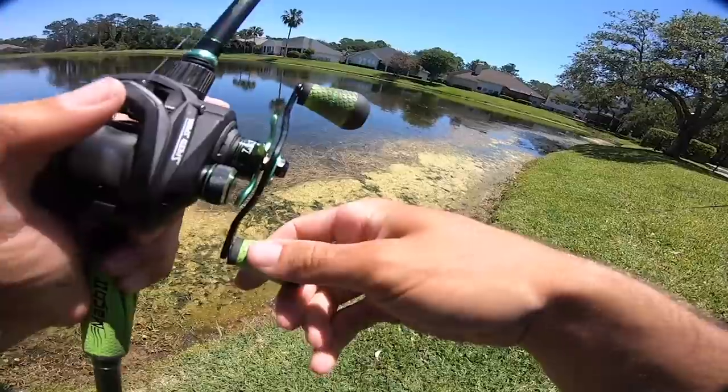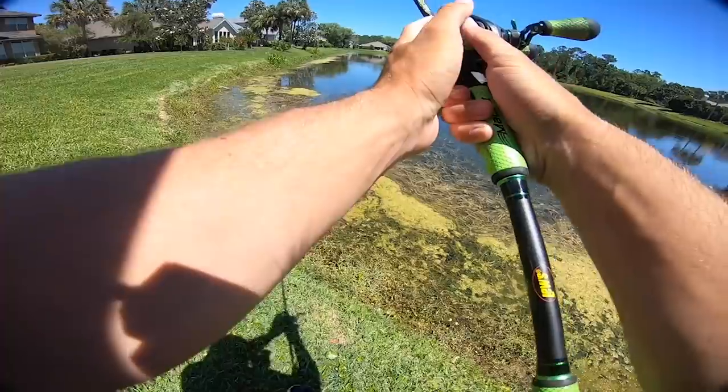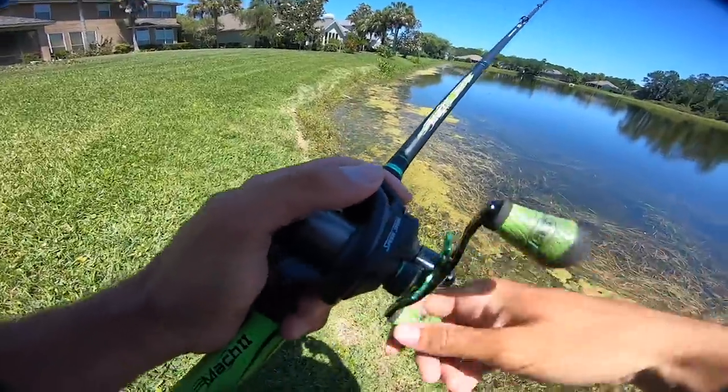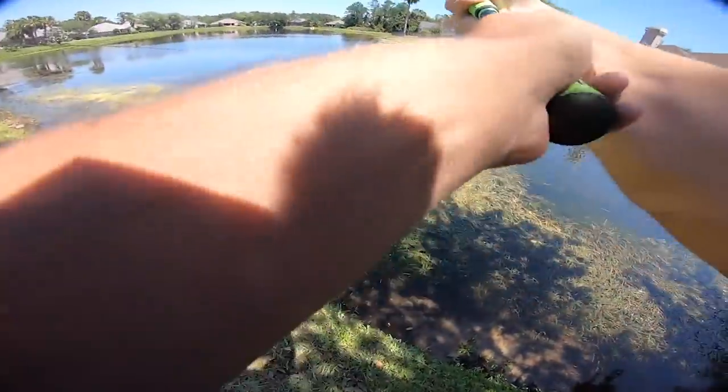We're going to try this out for a minute. I think it's going to be good. I'm going to work the swim jig along the grass. I'm going to throw the swim jig right on the grass lines, run it right past this vegetation and through the vegetation, and we should get a big one to bite.